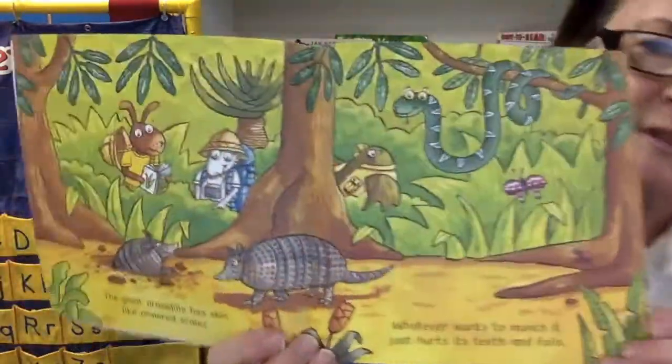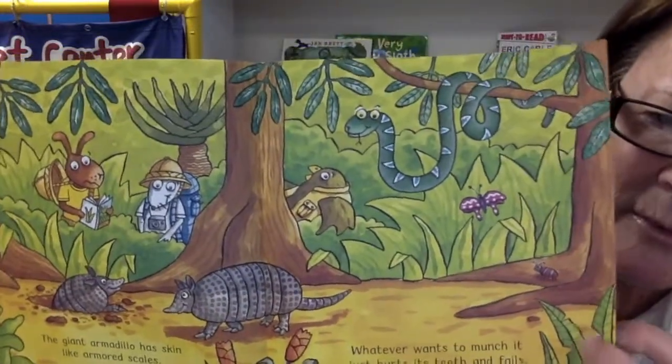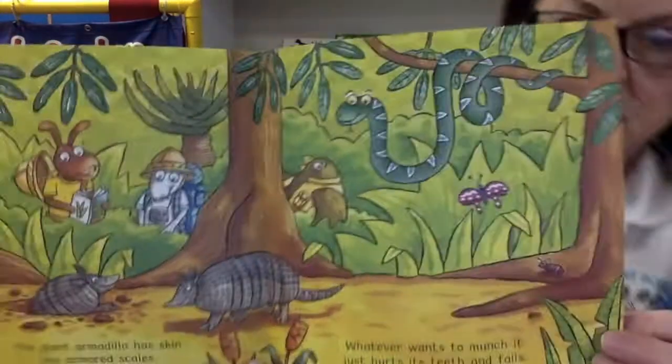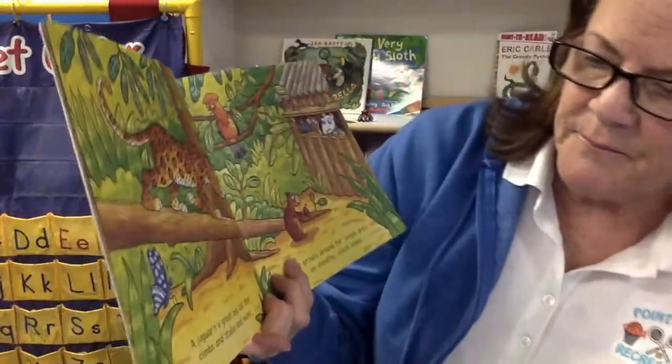We didn't see a picture of this one. The giant armadillo has skin like armored scales. You can find armadillo in our country. Whatever wants to munch it just hurts its teeth and fails. Can't munch on an armadillo, he's too hard.